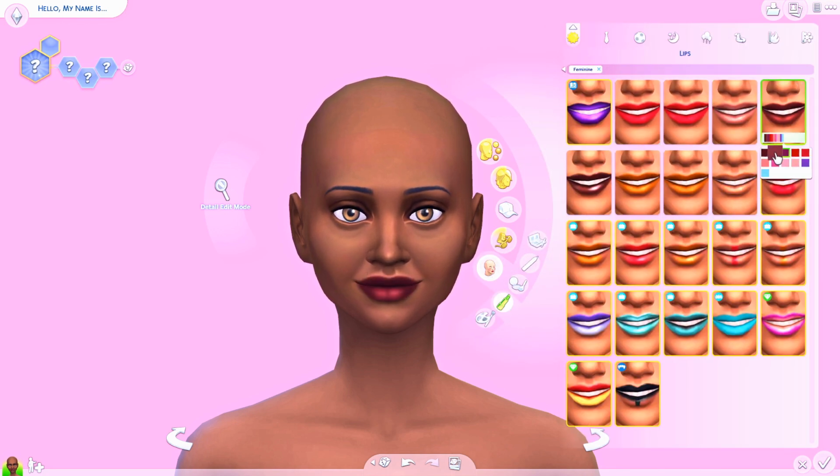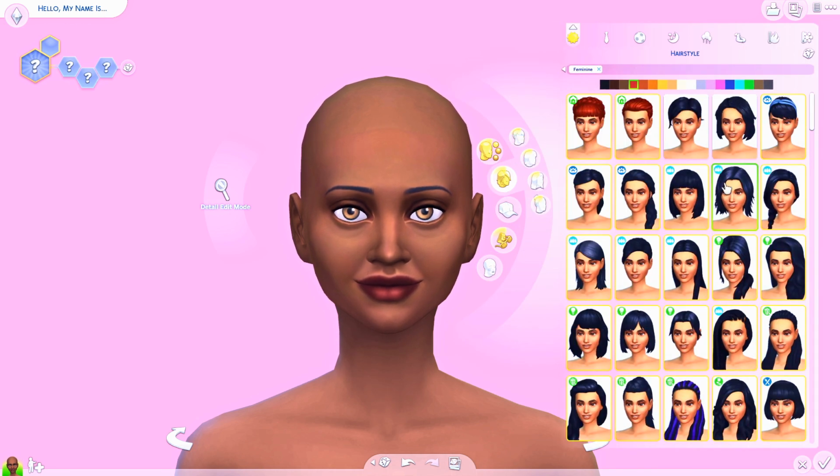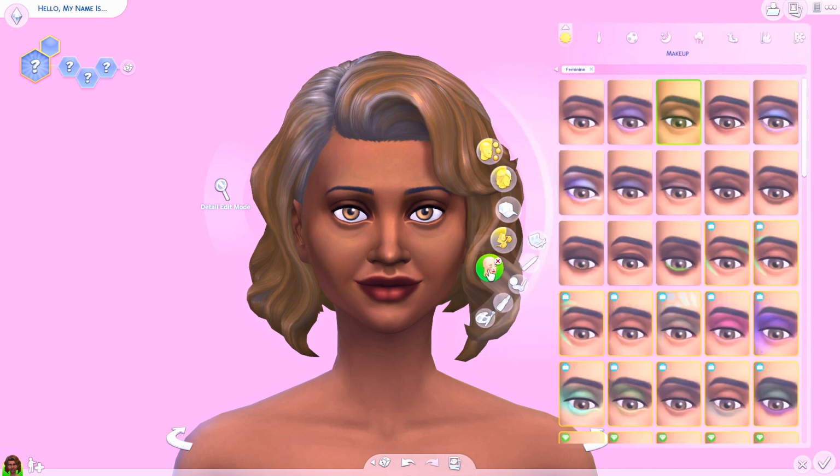I didn't make them elders. I'm kind of holding back on that just because I have to play around with them a little bit, and I don't want them to be too old when you get into the save file. I feel like the elder category might be more appropriate for different Sims down the line.